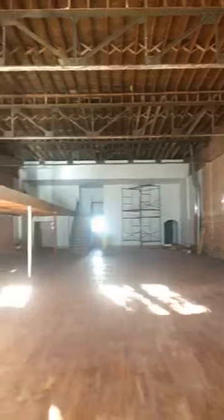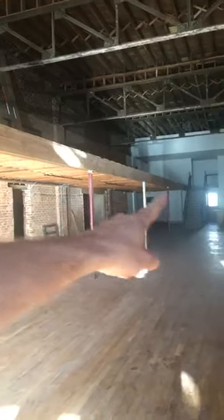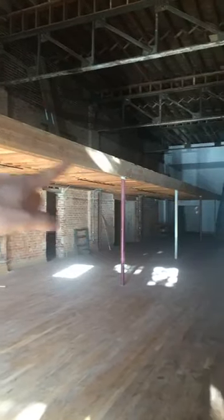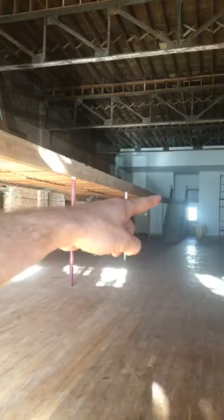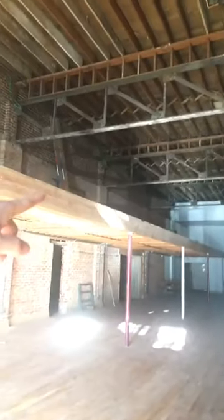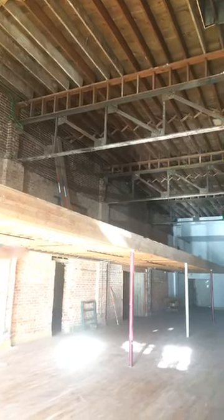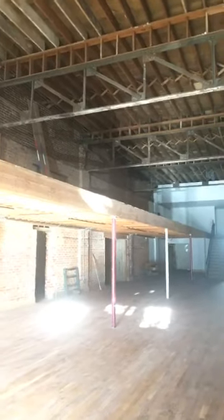But when we looked at the building and we discovered that this balcony here was still really structurally sound, we asked the owner of the building to keep that because, one, it's just part of the historic context of the building, but also we actually want to use this space up here as an event space and a community space and an office space. And we'll walk up there and show it.